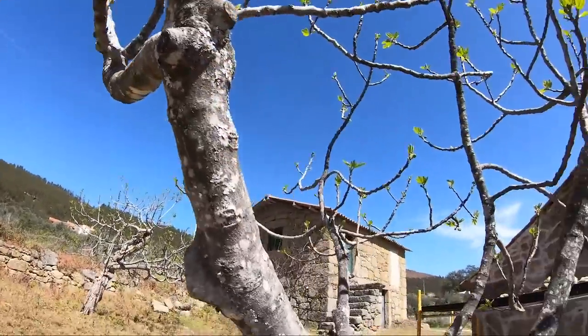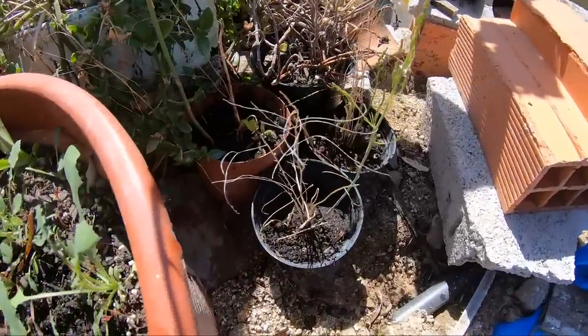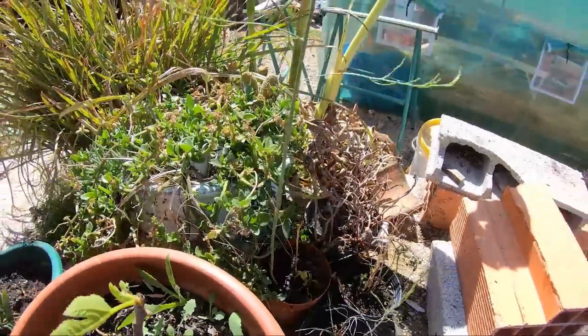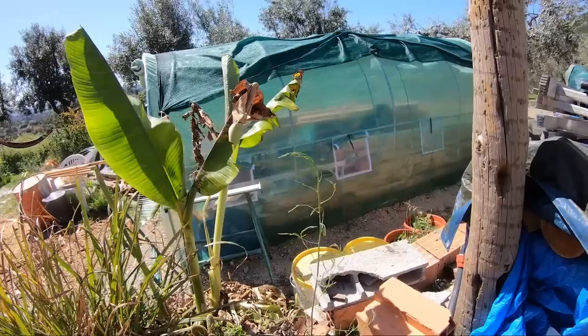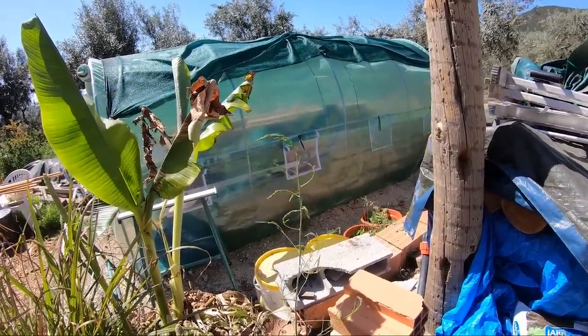So that's good news. And then over here, I thought these asparagus, plural for asparagus, were dead, but look at this guy. This thing was definitely not here this morning. I know asparagus grow fast, but that's ridiculous. So that's pretty cool, coming from something that I thought was totally dead.